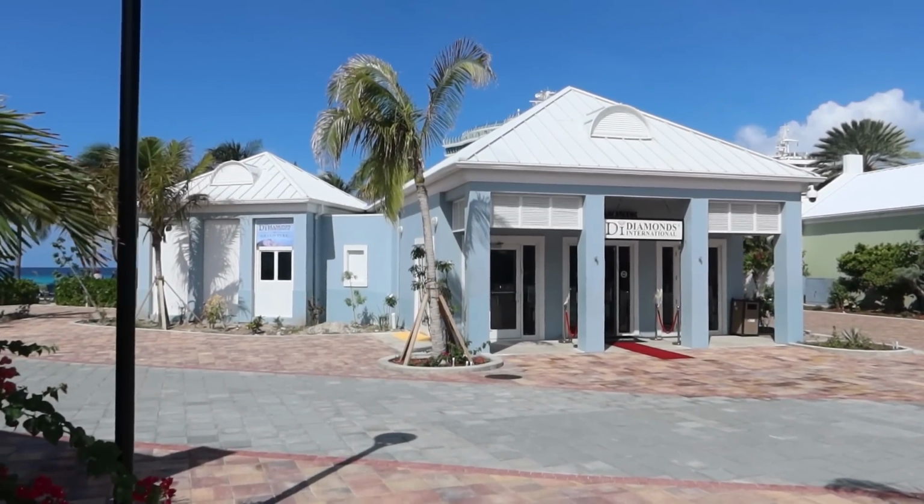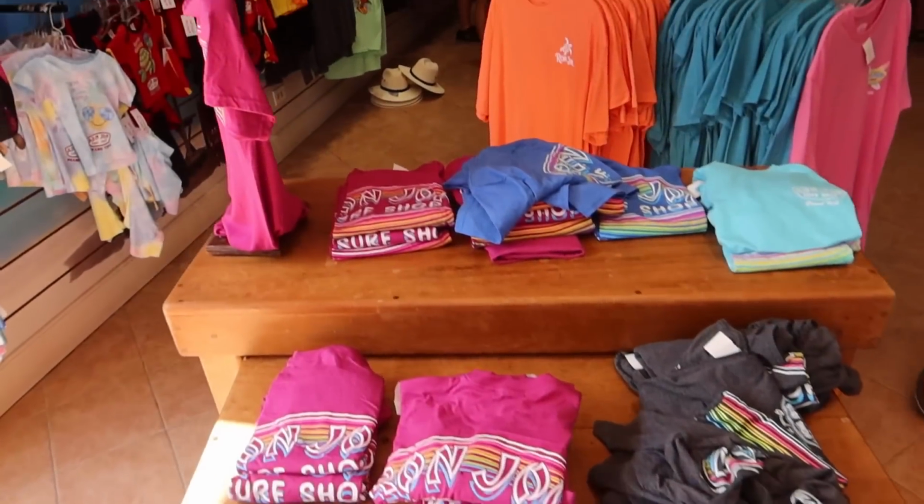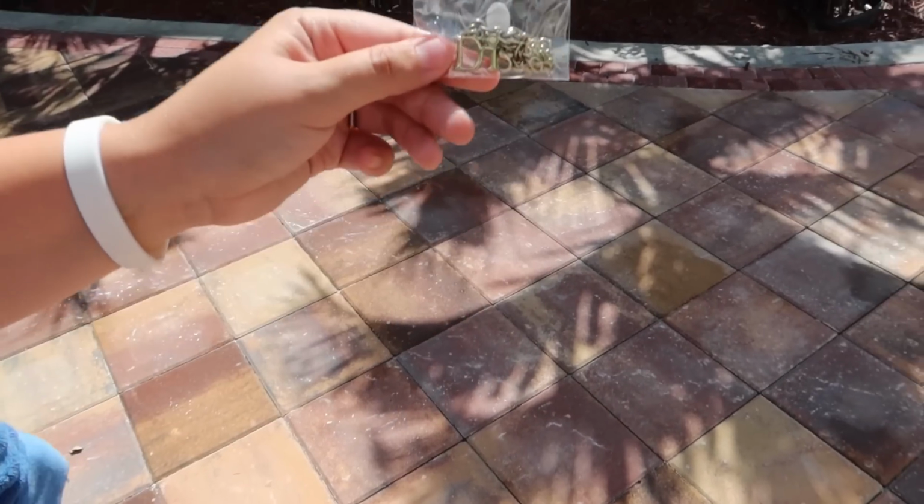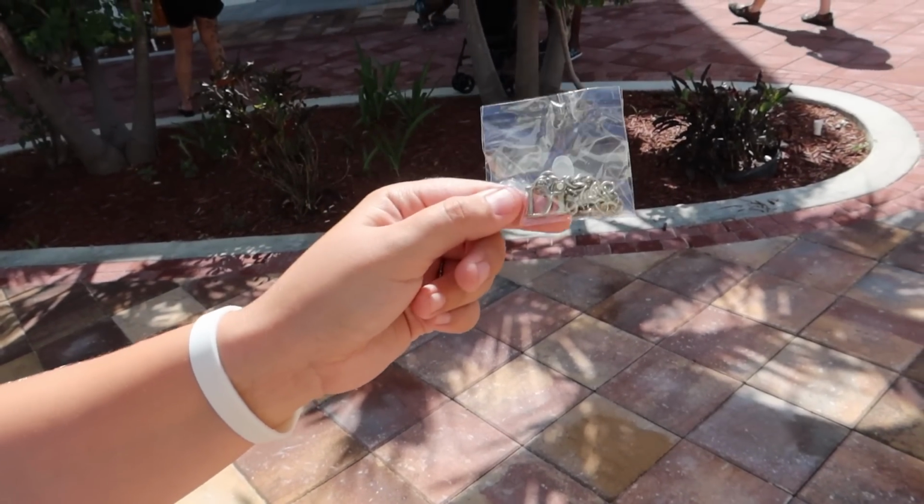I even rolled the red carpet out for you. Oh, this is a popular one. The Ron Jon Surf Shop just over there. Right opposite. Got me bracelet. I should have got a charm with it, but the lady only gave me a bracelet. But I can't moan because it was free.